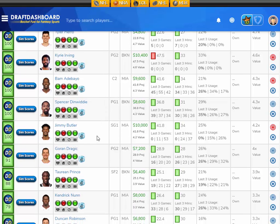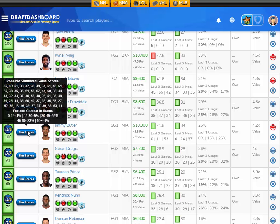And the other stud I like is Jimmy Butler, projected at 41.8 fantasy points here tonight. That's 4.2 times value. He's 10,000 DraftKings salary. Let's take a look at his sim scores.